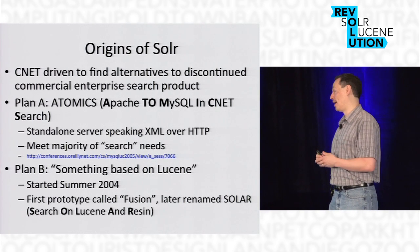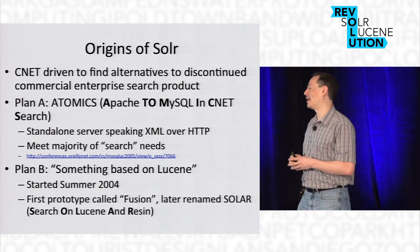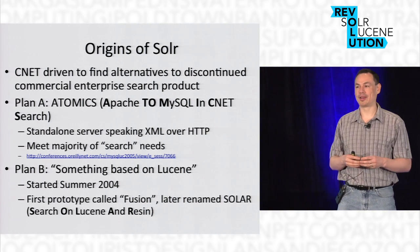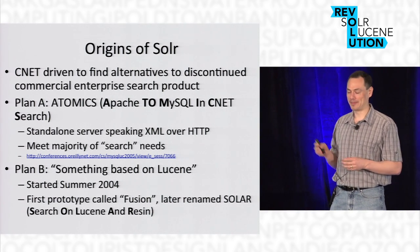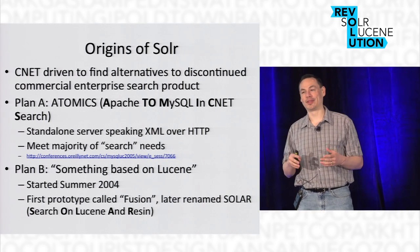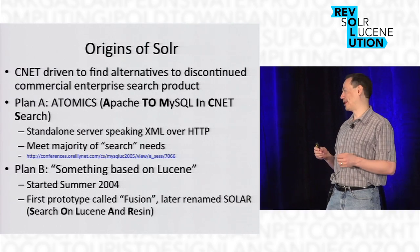So I quickly threw together a prototype called Fusion. I was trying to keep with the Atomics theme. And luckily, my boss is better at coming up with acronyms. He's much more clever. He was Clay Webster at the time, and he renamed it Solr, for Search On Lucene and Resin. Resin's an application server that CNET used at the time.